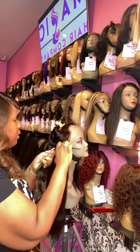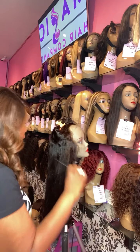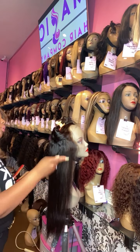So a lot of times when you guys are shopping with hair companies online, you're like, oh, the hair looks pretty, it's a 16-inch body wave, it says it's human hair, it costs much less than your hair, but I'm going to buy it because it looks the same. Well, one, you're buying hair online, you have no idea what you're actually getting. And once you get that hair, if you don't like it, is it easy for you to send back? No. So shop with us.